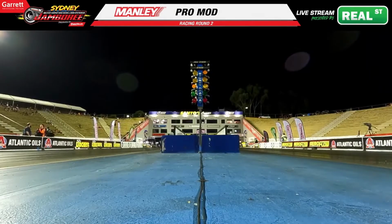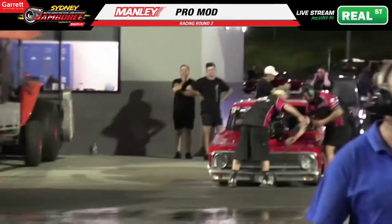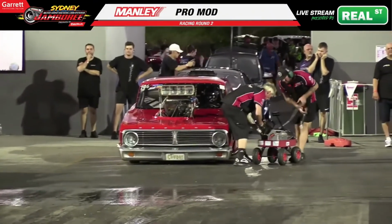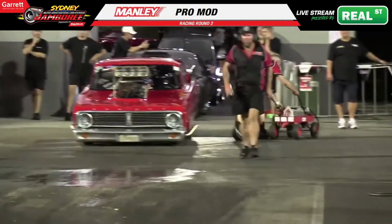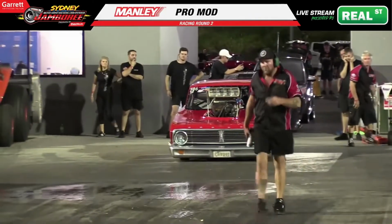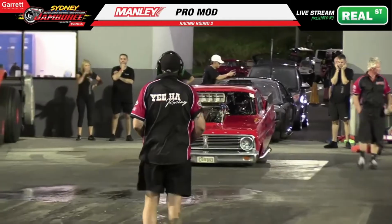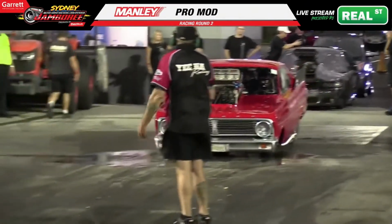So no Kit Hunter that I saw, or maybe I didn't quite look hard enough. But from Masterton in New Zealand, Chicken Hawk Motorsport, the 65 Falcon, up against the underdog Paul Ciabotto, the EB with the little 347 Windsor, 8.2 deck, the little Windsor, a little engine that could. Can he crack a 6 out of it right now?